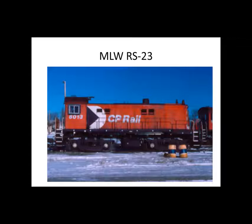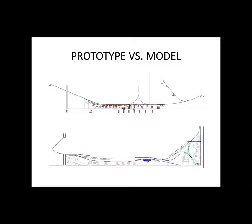So that's why I have that one. So how do I take this prototype, which I figured would be about 50 or 60 feet long, is almost a mile long, and put it into a 24-foot long stretch in a basement, as well, not wanting to have a lot of stuff sticking out into the aisleways.